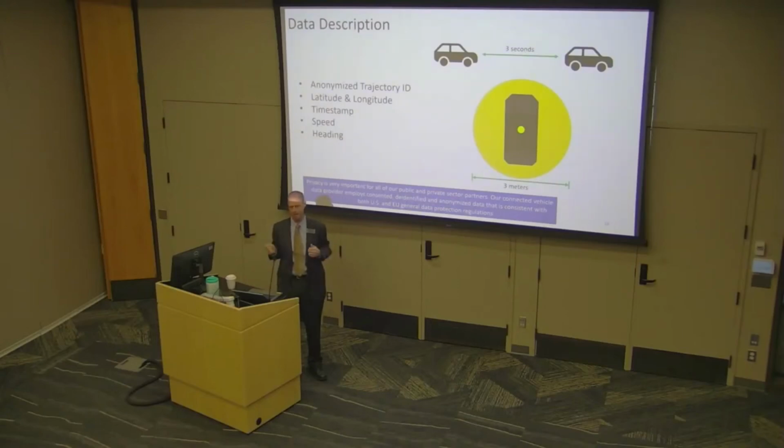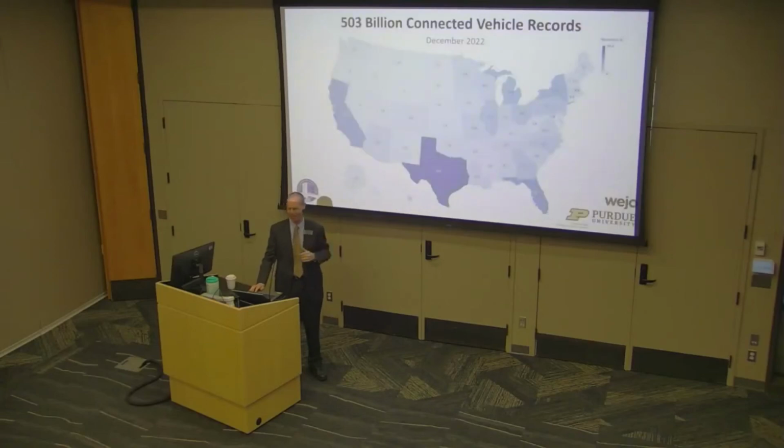We can't even keep pedestrian buttons working at traffic signals. So when I can outsource all that data collection, it is just wonderful. Excellent, excellent, excellent questions.